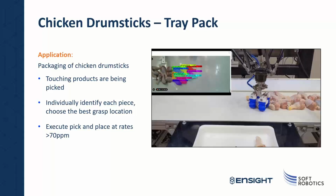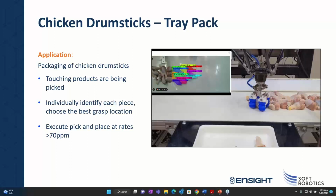So chicken drumsticks. We look at tray packing of chicken drumsticks. These are slippery, they're slimy. You have skin sometimes pulled up over the muscle, sometimes it's more down towards the skinny bone end. We can identify each and every one of these as they're coming down a conveyor belt, touching, overlapping, piled. Even when they slide around, we can set new pick locations for the robot once they settle into position. You can see a little image there of our software interface, where you can individually see each one of these drumsticks as they enter the robot's work area. We can pick and pack these at around 70 picks per minute.